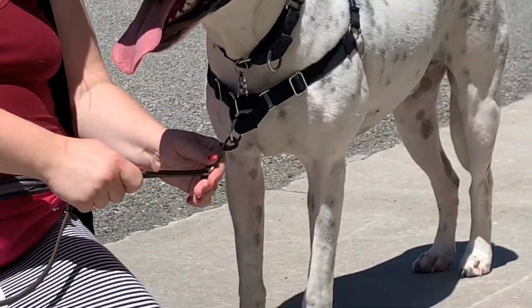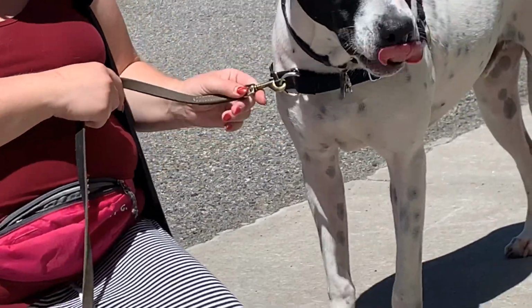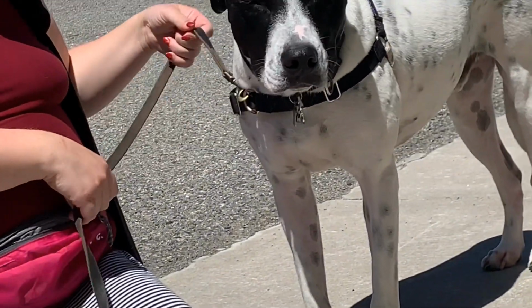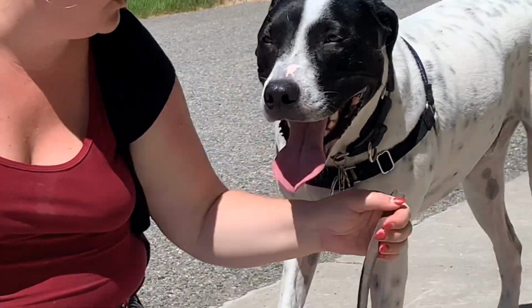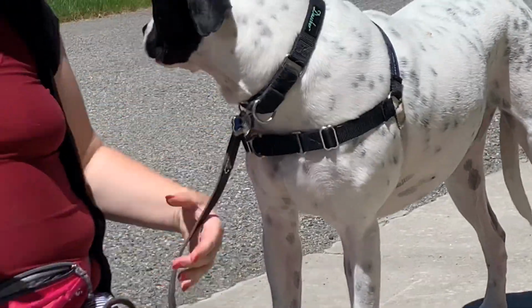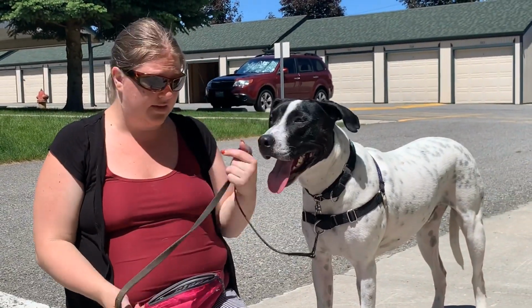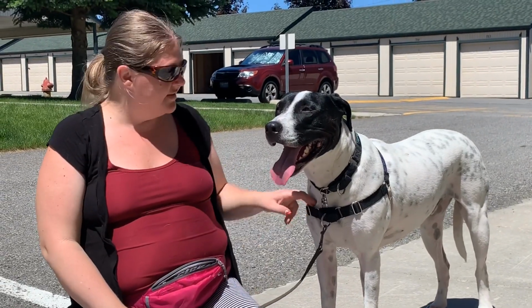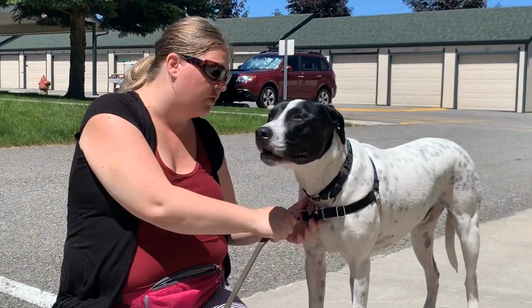So it hooks here, and what happens is when you're walking and your dog pulls, it does this, so it kind of throws them off balance. So any way you have it going back, if they pull at all, it pulls them off. They don't like that. So it does help a lot in the pulling. If your dog is a heavy puller, this is a great tool, especially in the beginning when you're first learning to get your dog to walk with you.